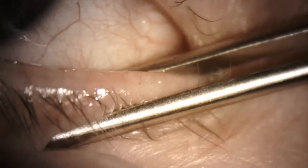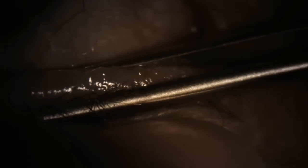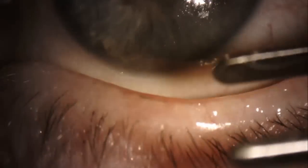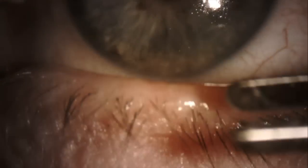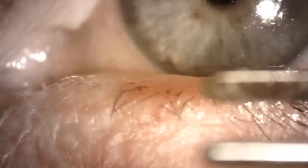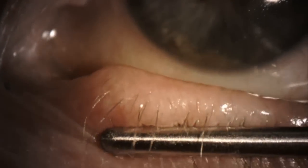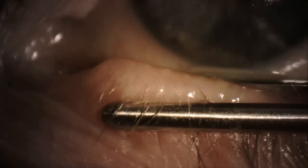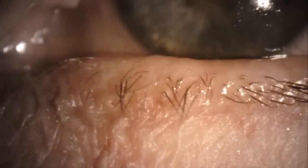Often a second pass is conducted by me just to make sure that I've left really nothing or minimal meibum in the terminal ducts of the meibomian glands. So basically a quick second pass before we turn our attention to the upper eyelid. So again, fornix towards margin, and there you have it. So the lower eyelid has been successfully treated.